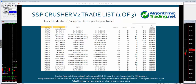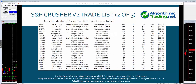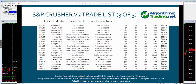All right, since this system trades 7 algorithms, there are quite a few more trades that we have to go over. I'm going to try to go over it quickly, but just remember that the swing trade ES and the swing trade TY are the same trades that I just went over. So I'll cover the iron condors, the covered calls, and then the 3 day trade algorithms. To get all the trades, I had to break it down into 3 pages, so feel free to pause each page if you want to look closer at this trade list.